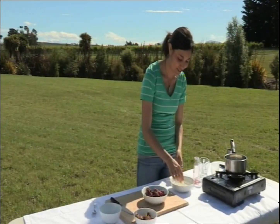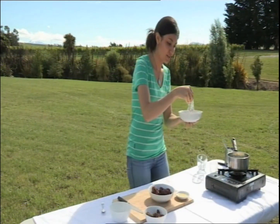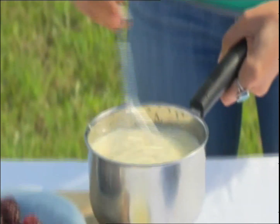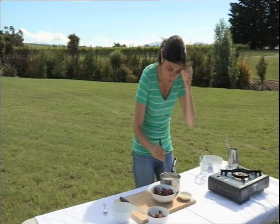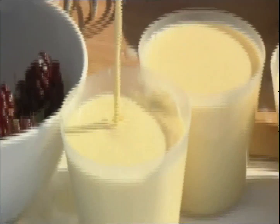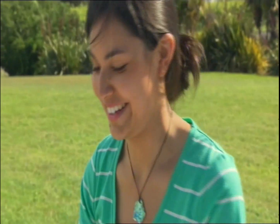Now my gelatin leaves are all ready. See, look at this. The gelatin can go straight into the hot milk and cream now. And now we've got to make sure that the gelatin is all dissolved in the milk and the cream. So get a whisk and give it a good whisk for a couple of minutes. Pour the panna cotta mixture carefully into the moulds. And now they're all ready to go into the fridge. So they'll take about 3 hours to set.